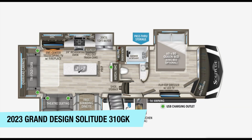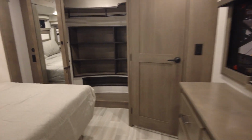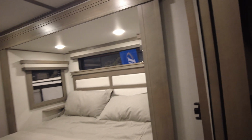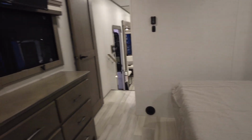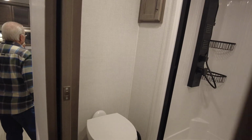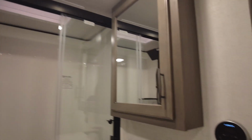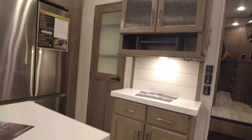Next is a 2023 Grand Design Solitude 310GK. The main bedroom is in the front of the fifth wheel. It comes standard with a queen bed, but has the option to upgrade to a king. It has a walk-in closet and is prepped for a washer and dryer. The flip-top dresser has plenty of storage and is equipped with an LED TV. The bathroom has a shower, toilet, and sink. The stairs even have a little cubby for shoe storage.